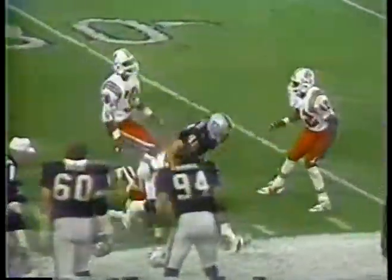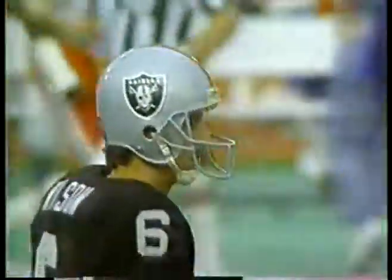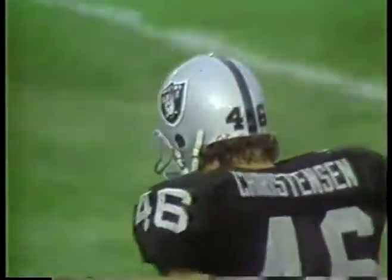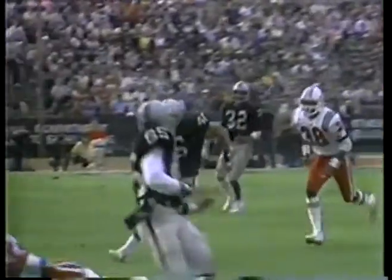Christensen. And he's bumped out of bounds at the 34. That's very close to field goal range now for Chris Barr, and plenty of time. Todd Christensen, 3 years he's been over 80 catches. What an amazing record of consistency for this young man. Pass on the last time for Mark Wilson was not on target. You can't throw that one any more perfectly.